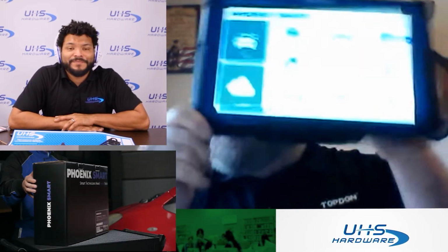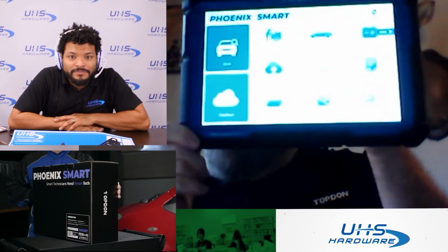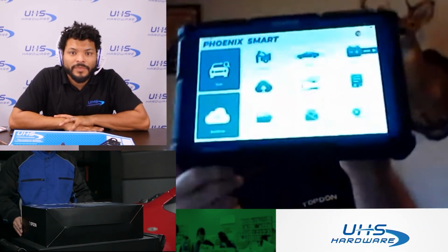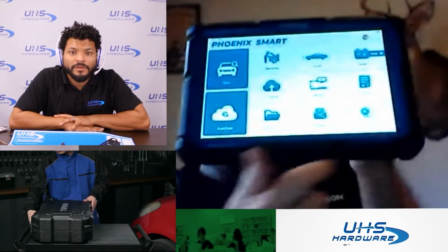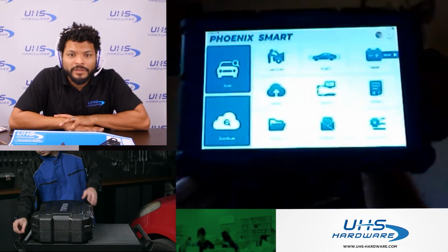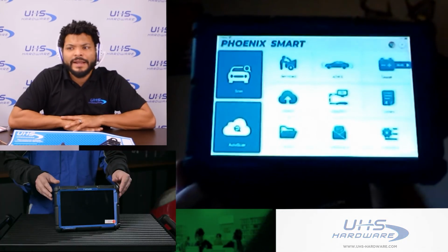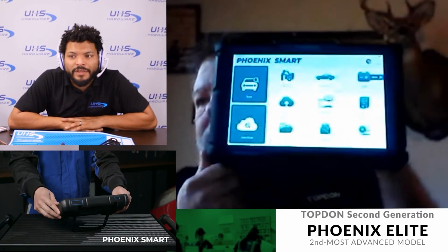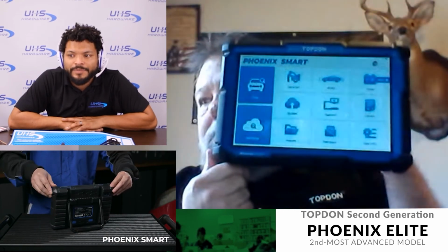Okay. So this is our Smart. Visually, it looks very similar to the Elite, except you'll see the blue bezel. I don't know if you can see it in this video. I think it's picking up most of the light from the screen itself. Can you back it up a little bit? Okay, there it is. Yeah, I can see the blue bezel now.